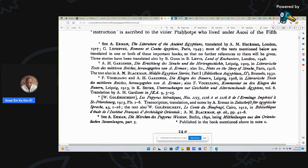Imperial A. St. Petersburg, Transcription, Translation, and Notes by Erman. Zeitschrift für Ägyptische Sprache, 1 through 26. The text also with W. Golenishchev, Le Conte du Naufragé, Cairo. Same place, Institut Français d'Archéologie Orientale. That's their Oriental Institute in France, basically. And again, in Erman, the papyri from a different Oriental Institute that looks like it's in Germany, with the Staatliche Museen, Orientalische Sammlungen, and I can't say that properly.